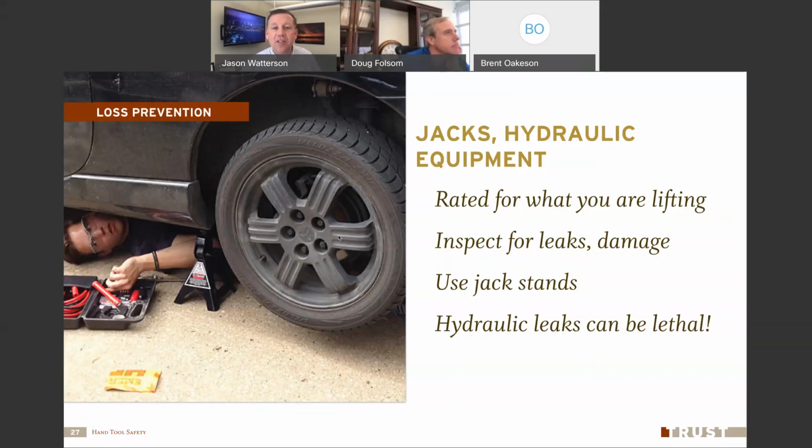Check those jacks for leaks or damage. Hydraulic jacks, whether they're big or small, those seals can become damaged, and if you start to see some leakage around there, or the jack just doesn't stay up, it kind of goes down slowly, take that thing out of service. That's just a recipe for disaster when you crawl under that car or piece of equipment. Jacks are not designed to be used to hold that equipment up.